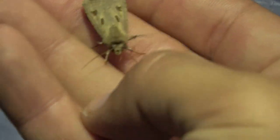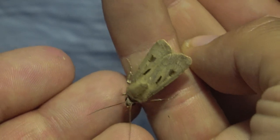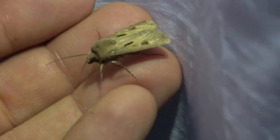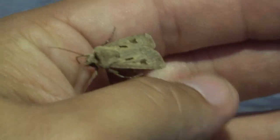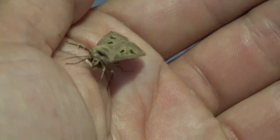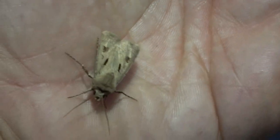And the heart and dart, classic species. I expected to find them at one point. These are Noctua pronuba, just some of the most frequently occurring moths, probably. There you go.